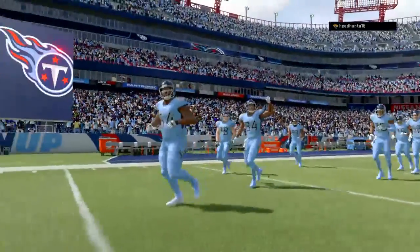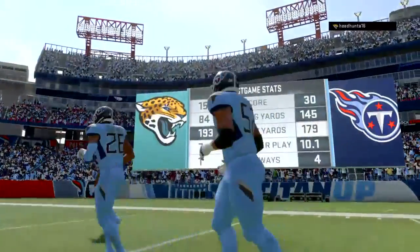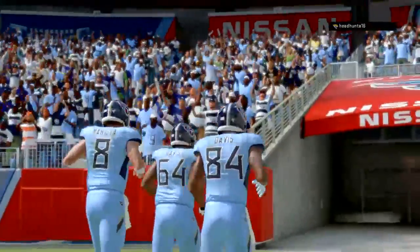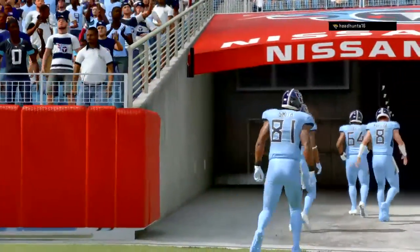So for Tennessee, it's back-to-back victories now after the Week 1 defeat as they move to 2-1. And they will hit the road next week for a date with the Cleveland Browns. Meanwhile, for the Jaguars, they'll fall to 1-2. And they'll get a chance to redeem themselves next week at home.